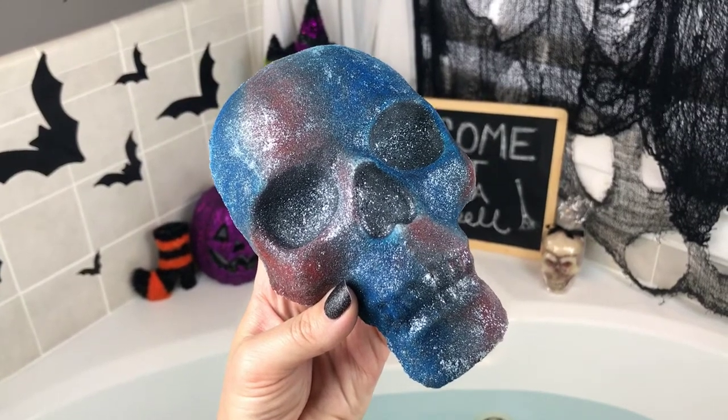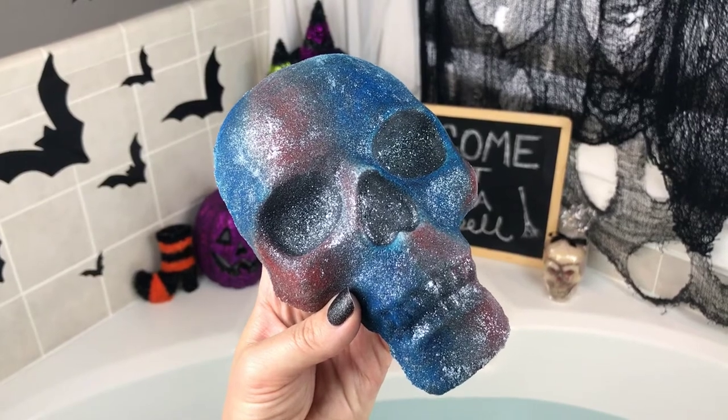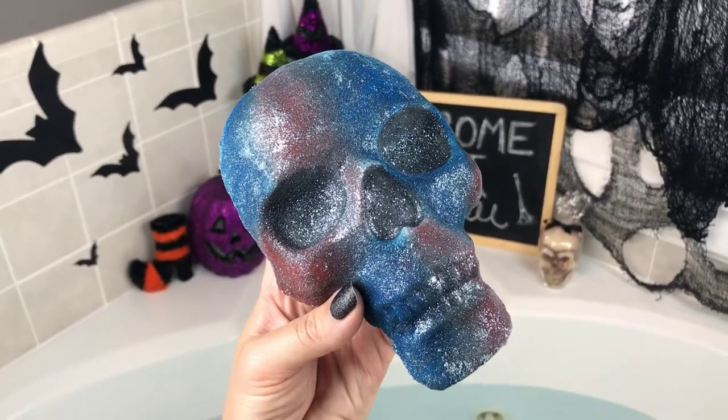Oh my gosh, the scent of that is so good. I'm gonna try and do that later this week. It smells like pumpkin spice. It's so good. So I can't wait to do this balm. I can't wait to get it in the water.